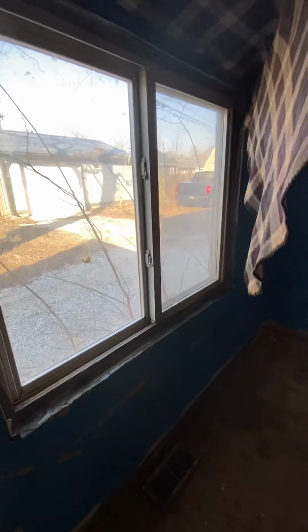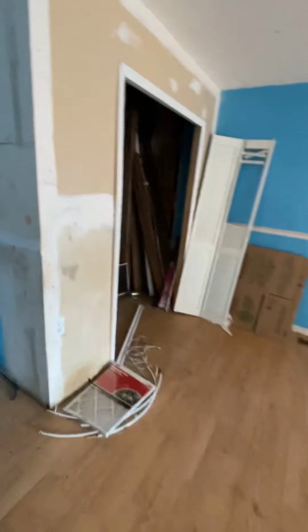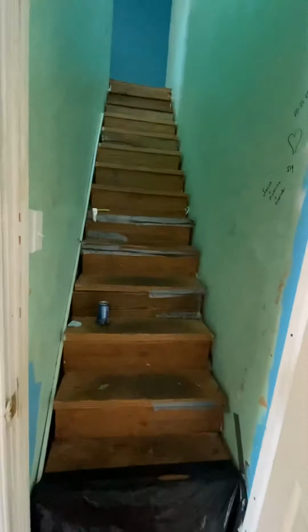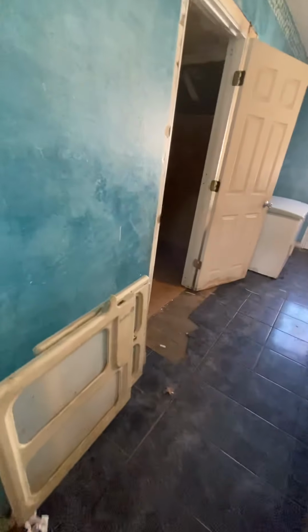Maybe just button those up. I don't know. Looks like it. All right, so this is built out as, I guess, a closet. Probably try and open this up. Expose that little chimney area, maybe. I'll have to check the supports through there, but it's kind of odd having that big bump out. That goes up. We'll go up in a second.